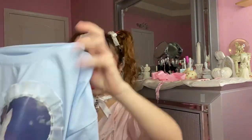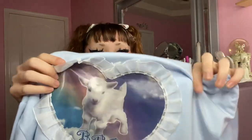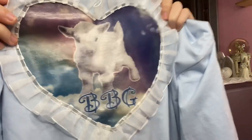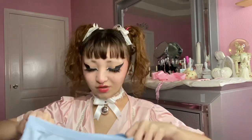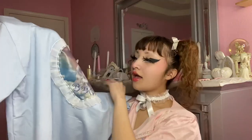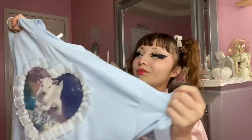Last shirt I will show you is this. I think it's Harajuku style. The little lamb is so adorable, and it says BBG, big girl. It has like little lace. It fits me extra oversized. I think it was only one size, but I'm not sure, I forgot. And yeah, I recommend this for sure. It's so adorable and pretty cheap.